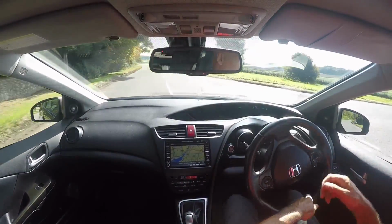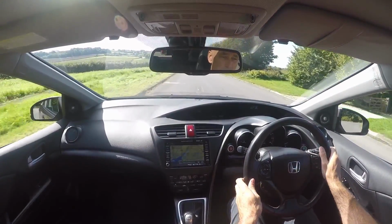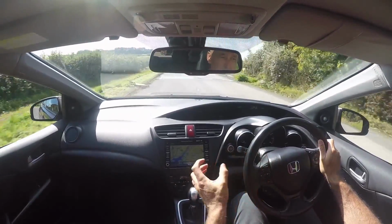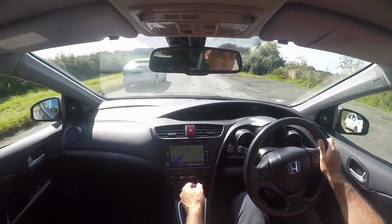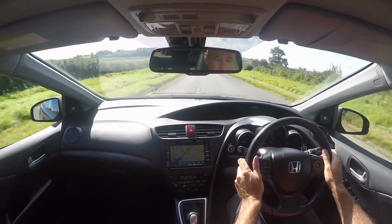Honda synchromesh is absolutely class leading, world beating. It's brilliant. It really does give you a feel of a gear change, which is exactly what you want, but I can't detect any wear in it at all. It's an absolutely super order.